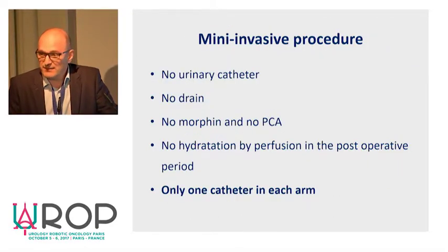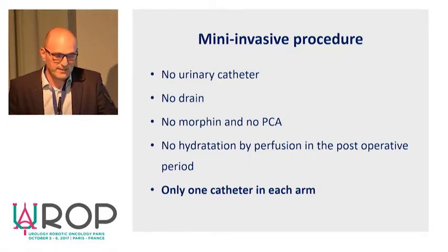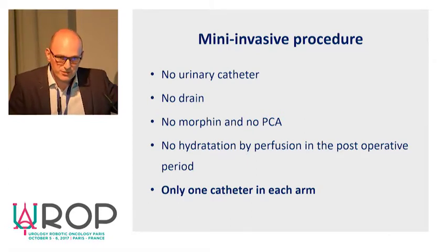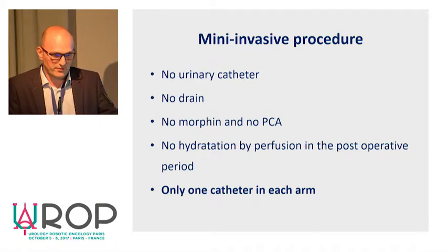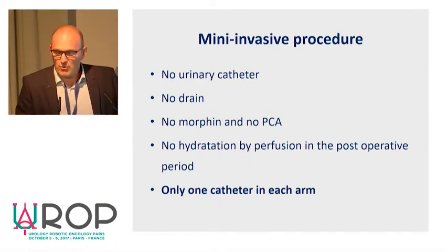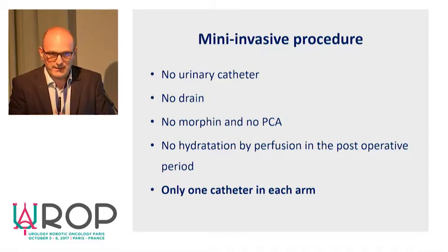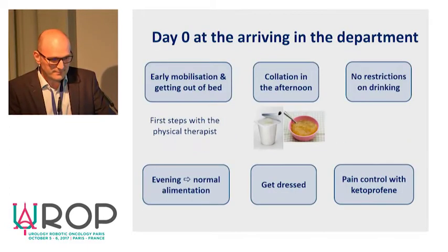It is also mini-invasive because they don't have a urinary catheter. No drain, no morphine, no PCA, and no hydration by perfusion during the surgery and after the surgery. When they arrive in the department, they only have one catheter in each arm.